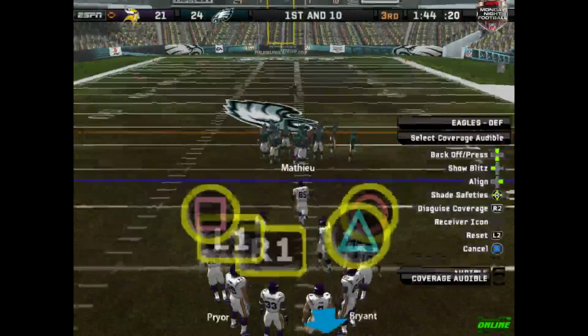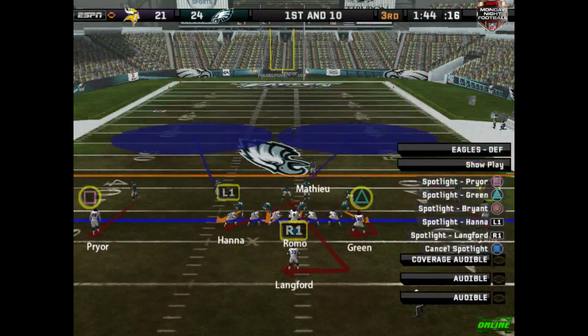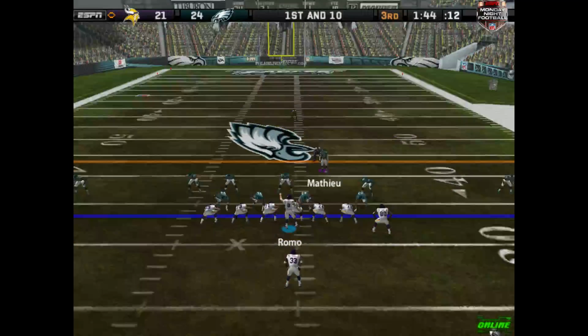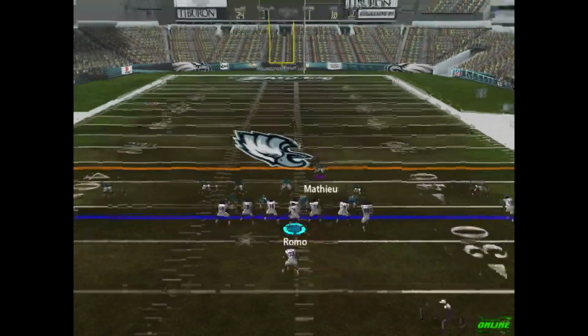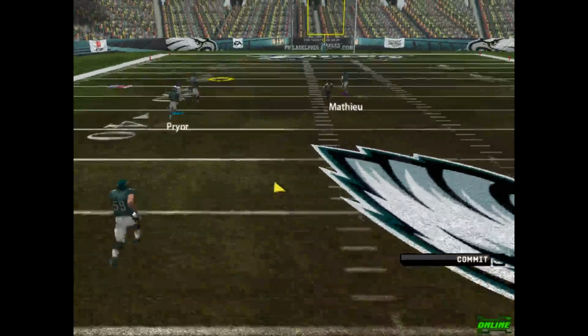First and 10. We'll start the drive at the 33-yard line. First and 10. Stay at home. Langford, the lone back. Check it. Blue, 74. Under 10, 10. Tucks it away. They'll go with a play fake. Long throw.